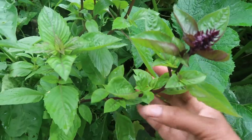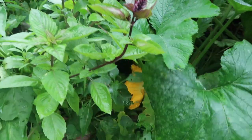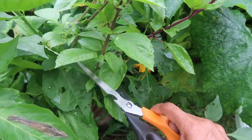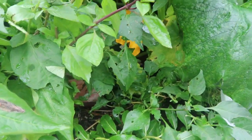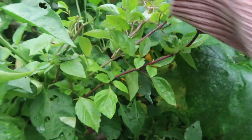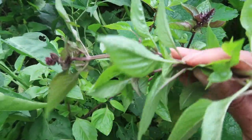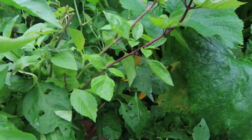Now this here is my basil. Now isn't this beautiful? I need to harvest this basil here, and this is cinnamon basil, beautiful. And so I'm going to harvest some of these leaves here for cooking, and I think the time is still good. What is this white thing? Have to shake it out. Wash them good, but it's still early so that I can get some more.